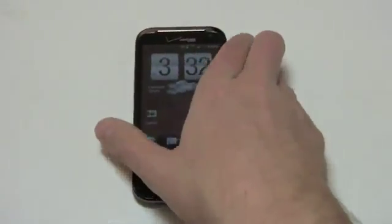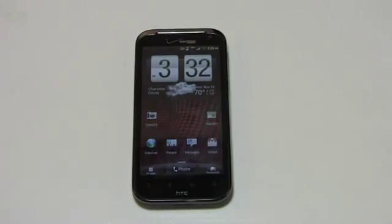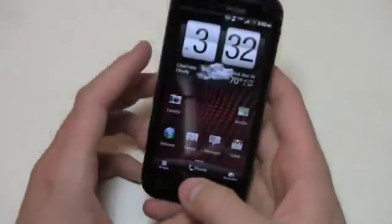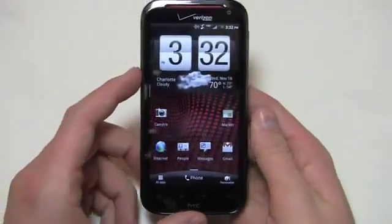Now the question is going to remain, whether you get this over the Droid Razr or whether you get this over the Galaxy Nexus, because there are 3 hot Android phones coming out this season, and obviously they're going to appeal to a lot of different people. So it's important to keep that in mind. But still, for $300, it's a pricey device.